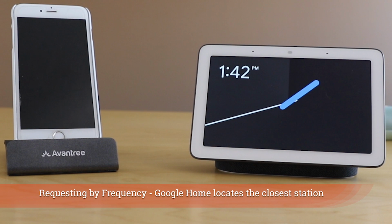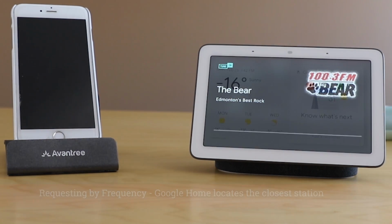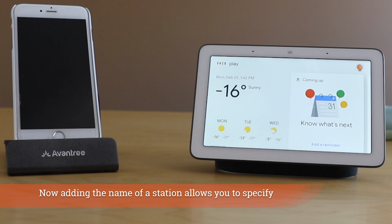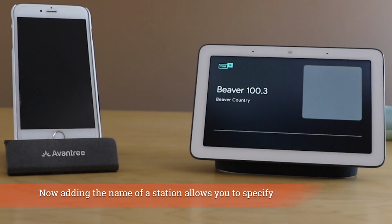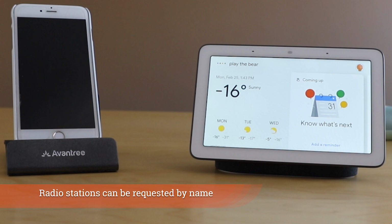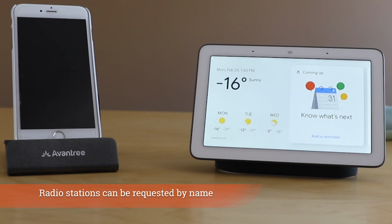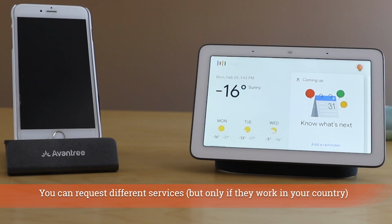Streaming 100.3 The Bear from TuneIn. Play 100.3 Beaver. Streaming Beaver 100.3 from TuneIn. Play The Bear. Sure, here's 100.3 The Bear on TuneIn. Play The Bear on iHeartRadio. Sorry, iHeartRadio isn't available in your country.